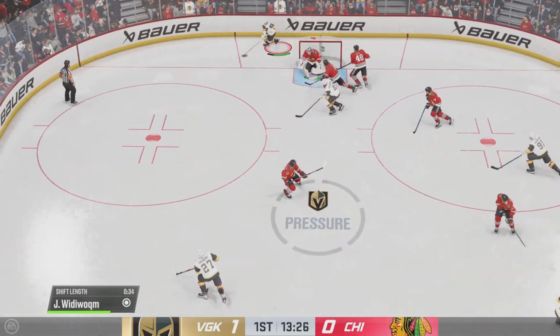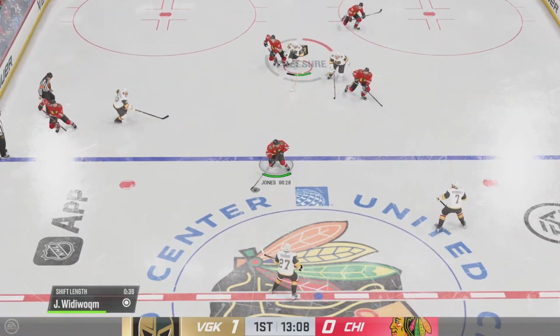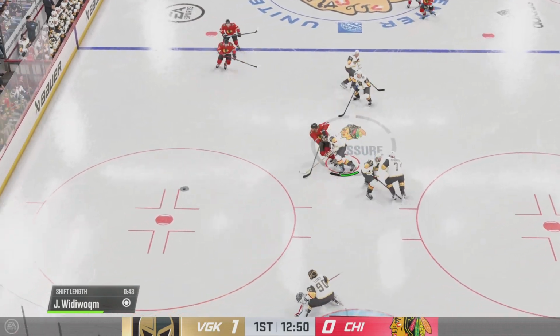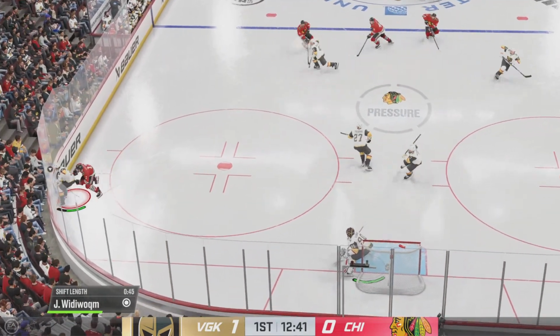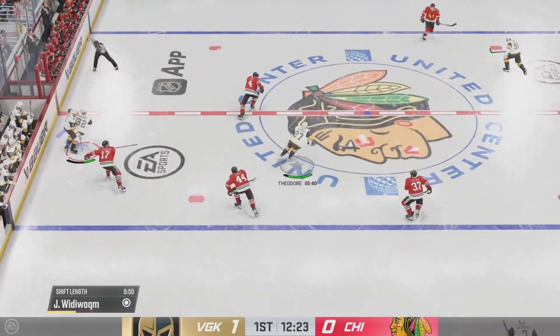Into the corner, he takes the pass. Right on the doorstep, denies him! Anderson's all over that save. I mean, he's dialed in and he recognizes where he has to be at the right time. Vegas gains a hold of the puck against the boards. And that play's neutralized.